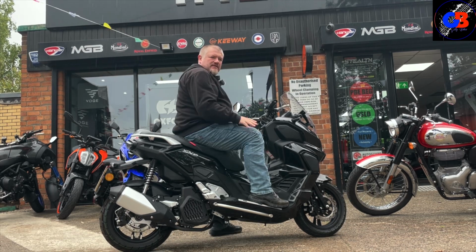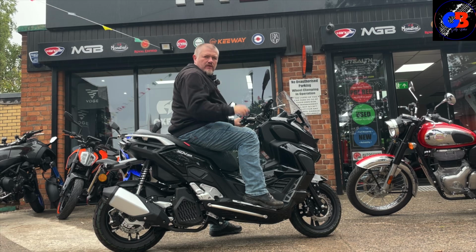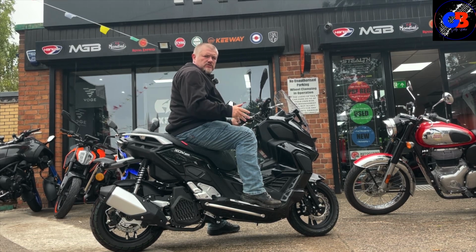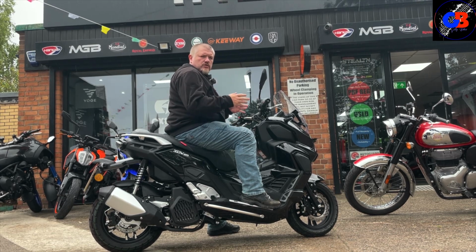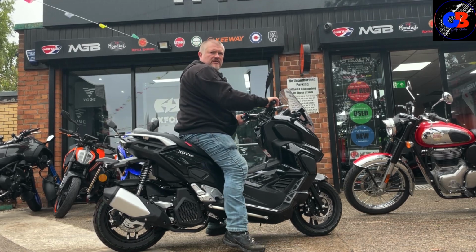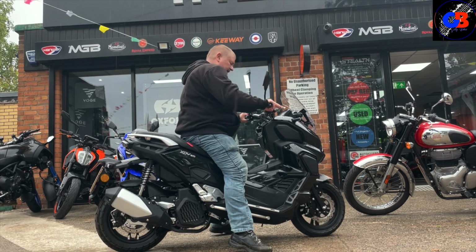It's 810 millimeter seat height. So for myself, I'm 5'8" with a 29-inch inseam. I am just a little bit off flat footing. You're talking a little tiny bit, but it doesn't feel too high. Now, 810 millimeters on a scooter, don't compare it to a motorbike, for instance, because the seats tend to be wider. So because you're spread over it a little bit more, it feels a little bit taller than 810 millimeters. 810 millimeters on a motorcycle, I'd be flat footing, but not on this. If I stretch, maybe at a push, but it feels comfortable.